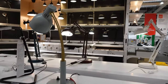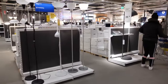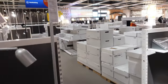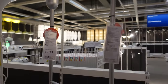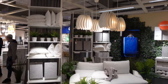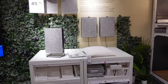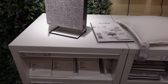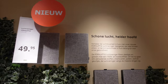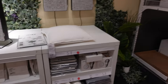Okay, lamps. These are new. This is $14.95. These are also new. Oh, this is well nice. $14.95 and $19.95. How pretty is this little corner? And we have this. $49.95. This is very new. For clean air. Clear mind.